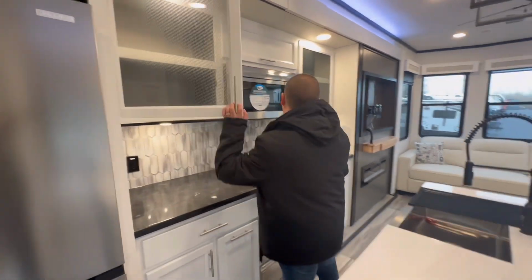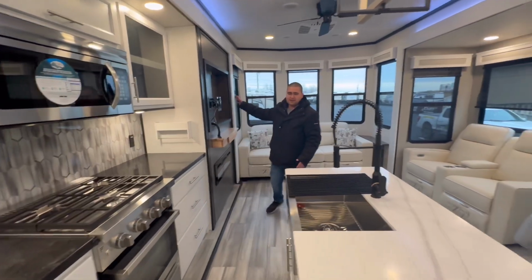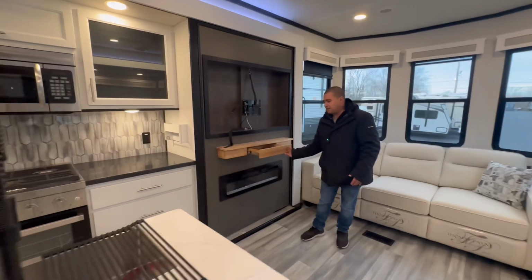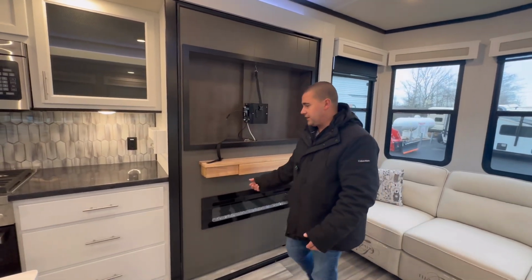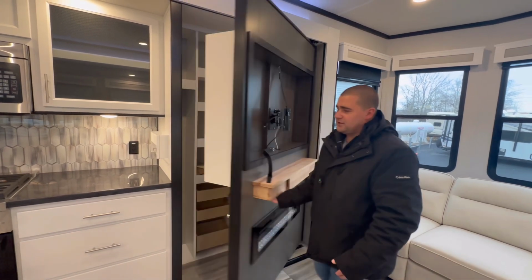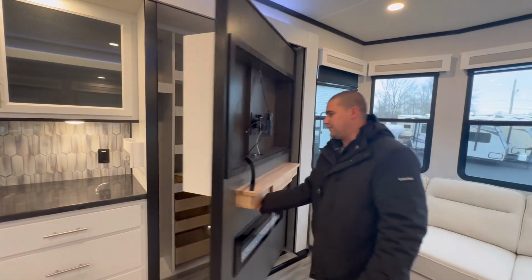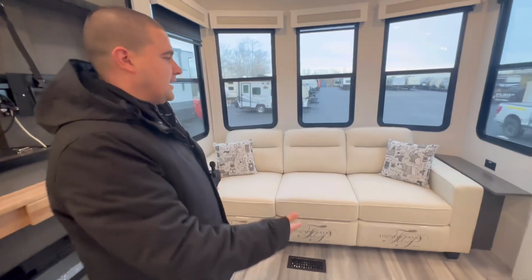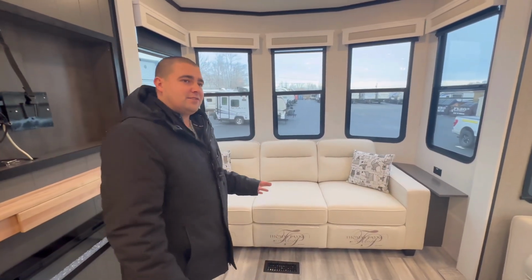Alright, we'll close this up, guys. This is probably one of my favorite features. We will have a TV here when we sell this unit, so don't worry about that. You have a pull-out drawer here for your remotes, a fireplace that will keep you warm on those chilly nights, and if you didn't think we had enough storage, check this out. Wow. Beautiful. Just behind me here, we do have a couch that will pull out to a bed. We have tons of windows around that, day and nighttime shades on this unit.